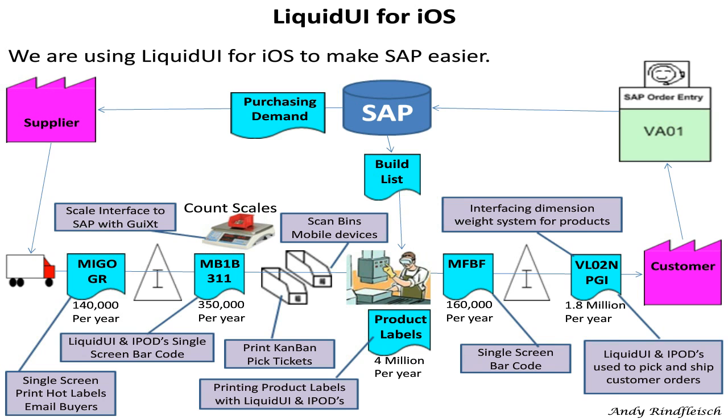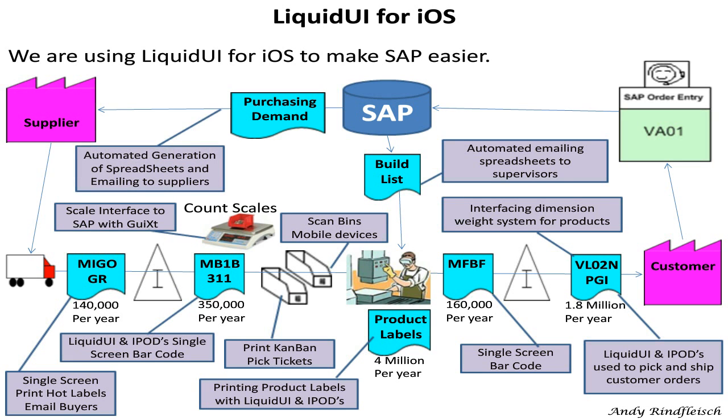We've automated emailing spreadsheets to the supervisors for our build list. We've automated the generation of spreadsheets for our forecast and our schedule agreements to suppliers. And that's really been great because it keeps the suppliers a lot more in tune to what our needs are. And with giving them the forecast information, they've got the ability to keep up with our demands.